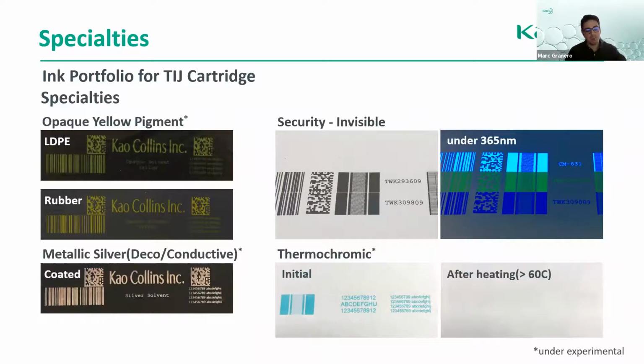So at CAO, let's say that not everything is related to a single technology, as we are experts on delivering to the market several specialties, such as the ones you can see here. We have developed an opaque solvent yellow for darker substrates. And this ink is being used on non-porous substrates, such as rubber or LDPE. Secondly, you can see here in the bottom that we have developed a metallic silver ink, which is made for decorative applications as well as for conductive applications.